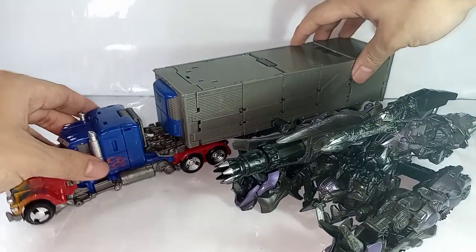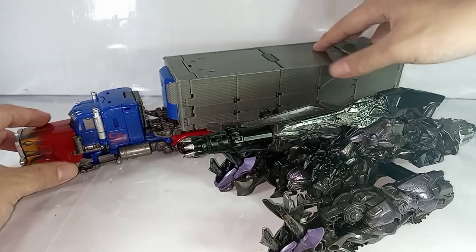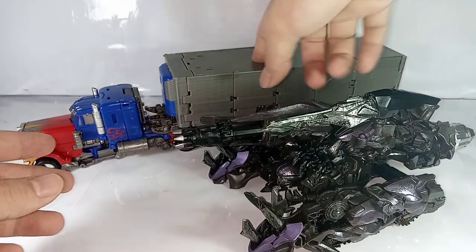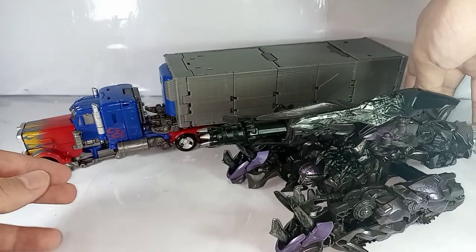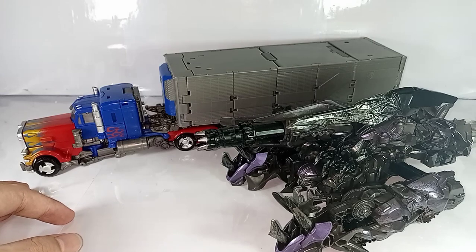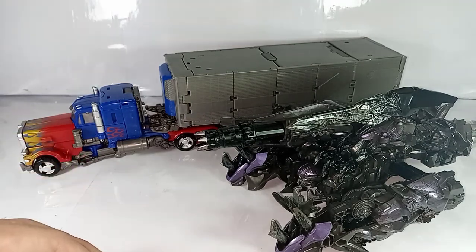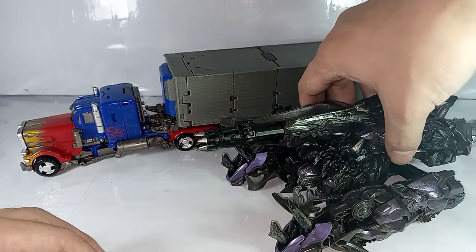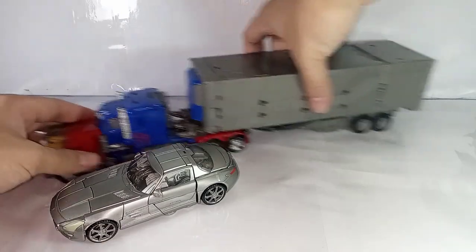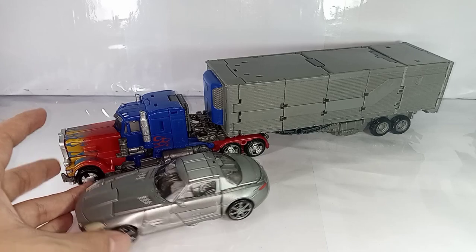Well, here we have Dark of the Moon Studio Series Leader Class Shockwave, and I guess it's a good scale since we never really saw Shockwave's alt mode in Dark of the Moon. It's kind of hard to scale him with other figures because you really don't know what he looks like in his alt mode, and actually that's Megatron's alt mode. But I guess you can think that not only Megatron can be a tank in Cybertron.